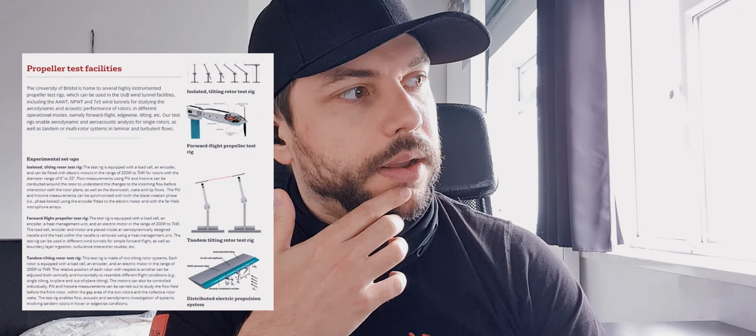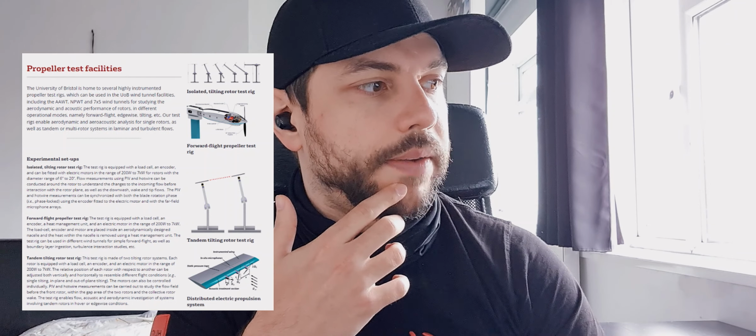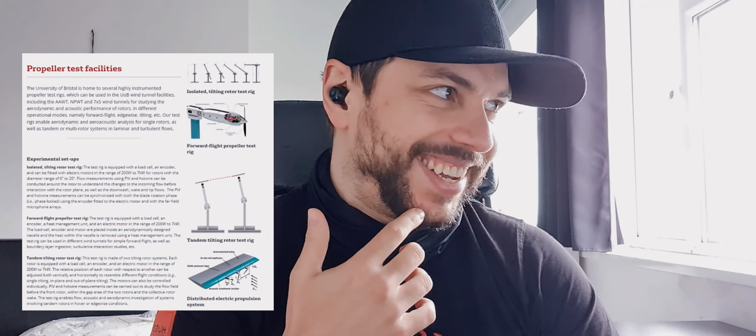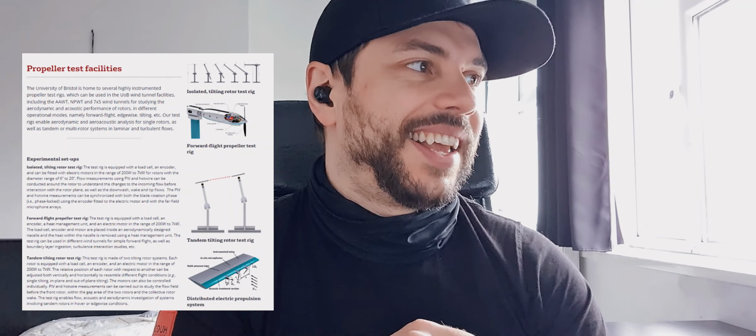That would be propeller test facilities, right? If you want to build your own. I'm not entirely sure why they have picked 9-axis. Normally, most of facilities would go with 7-axis, but either way. I don't know. It's overall interesting, I guess.